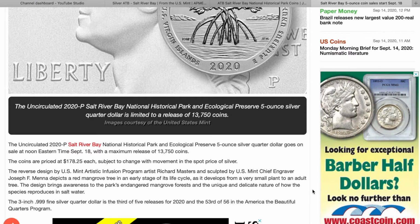These coins are priced at $178.25 each, subject to change with movement in the spot price of silver. Now, I'm going to show you a couple prices in a second here, and that price is a little bit in the middle of these two prices. You've got a lower end and a higher end on the sites, and I will show you that in a second. But just a little bit more about this one.